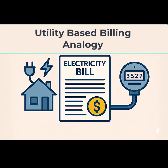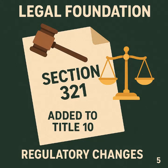And it's not just talk either. They're baking this into the law and the regulations. Oh yeah, the analysis pointed that out. Section 321 actually adds a whole new section to Title 10 of the U.S. Code. Right, Section 3459. And it specifically authorizes these consumption-based solutions. It's the legal foundation for the whole thing. So it's not just a policy change. It's literally written into the law.